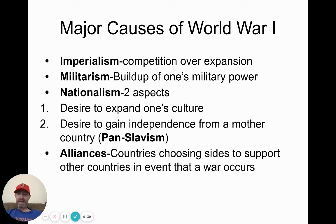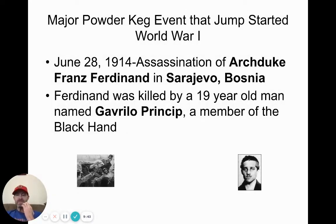There were pre-World War I alliances that were already set, and we won't say much about these because of time. But guys, for the most part, these alliances are going to go through some shifts. Okay. So, what is going to be the real big, what I call the straw that broke the camel's back, or even the powder keg that actually led to World War One?